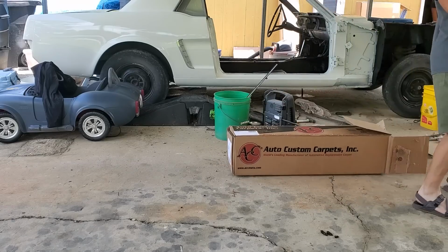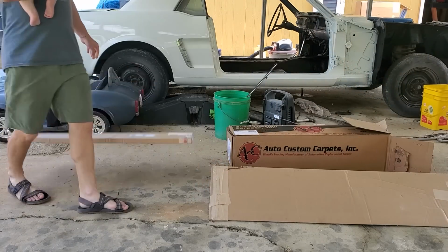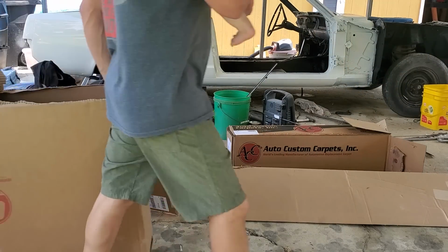After that was all painted, it was time to install the interior kit. I bought a full interior kit for this thing in medium metallic blue. It is a beautiful color for an interior, especially in a white car.